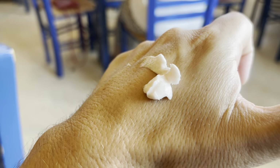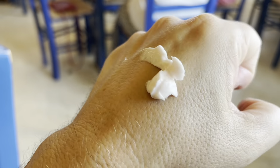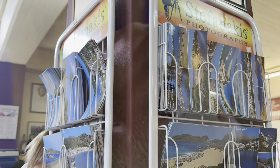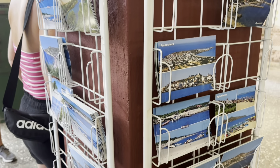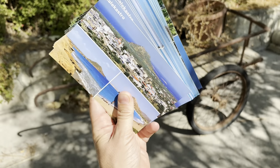I've never heard of a moisturizer that has been created using grapes. Well, here it is. Patrons, I've got you covered. 75 postcards from Crete coming up. I love a good deal. Woohoo!